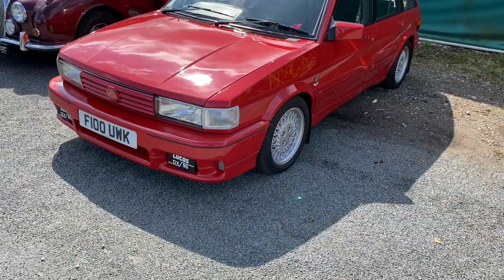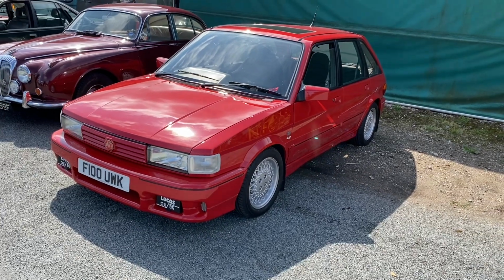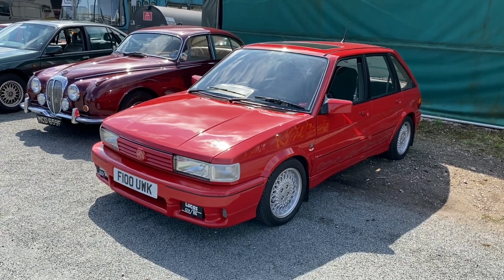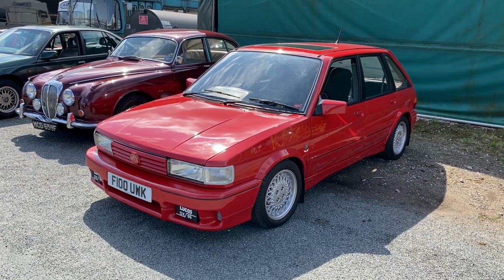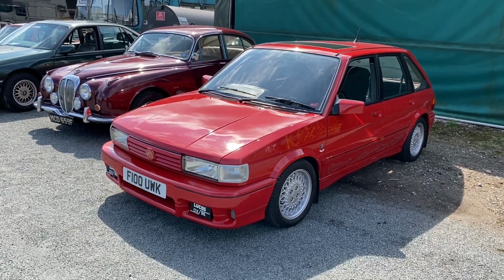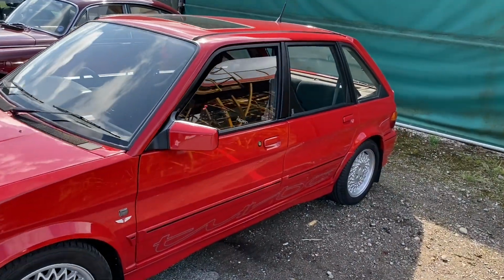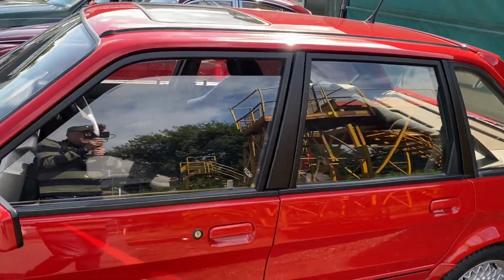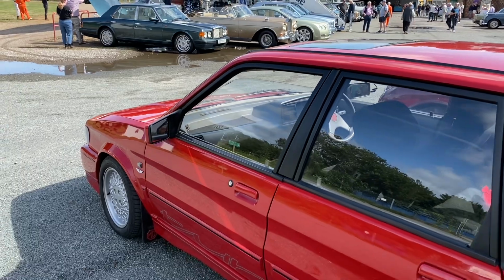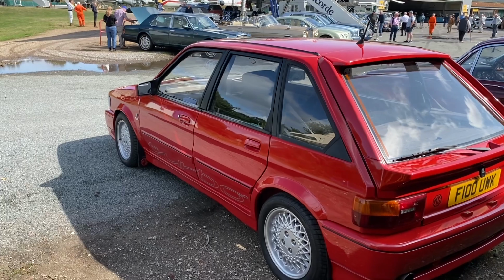So you may have seen some of these in my BMC and Leyland show report from the British Motor Museum, so check that one out. But this is a vehicle that's celebrating its 40th birthday in standard form, but this one's a very special MG Maestro Turbo, which was built by Tickford. Yes, Tickford of Aston Martin fame. So relatively small numbers. I think these had about 150 brake horsepower, something like that. Turbocharged, and I think that body kit's relatively unique.